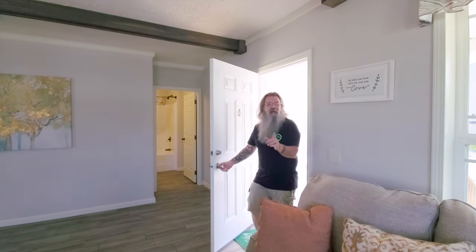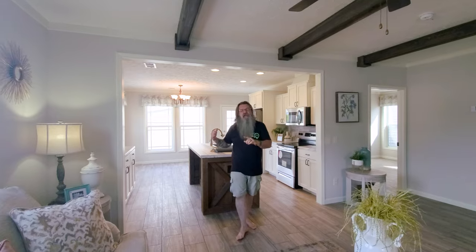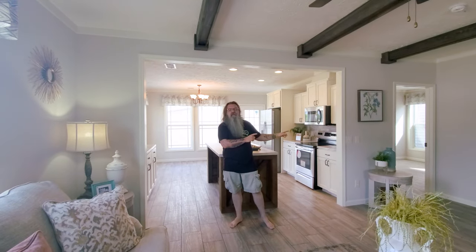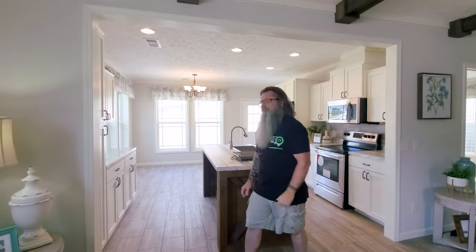The Haven by Deer Vally, super cute little two bedroom, two bath home. Guys, this thing has got awesome floor to ceiling windows. It gives this house a very open, light and airy feel. We're gonna dig in. You guys can take a look at the kitchen. We've got a super neat little master suite and then a second bedroom. Let's take a deeper dive into the Haven.